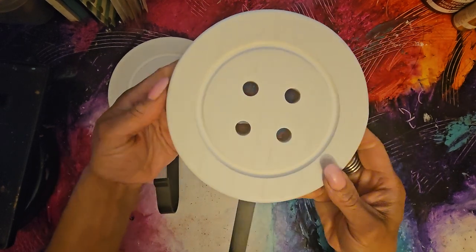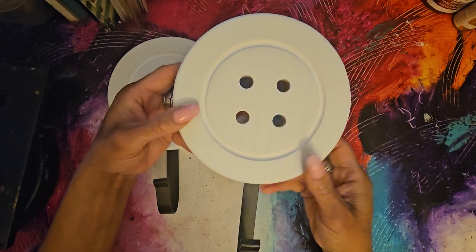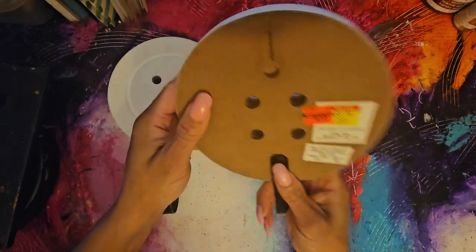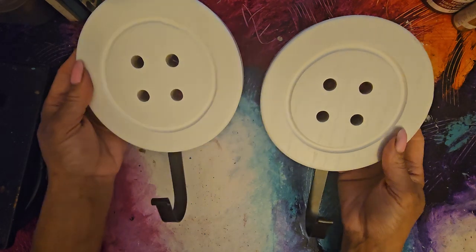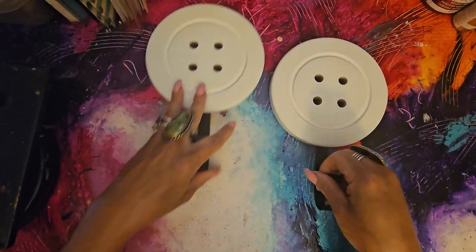But look at these big, huge buttons. So I'm at least happy to get two of them. I got one and I had to go back and get the other one. When I went back, all they had was one left. Regularly $5.99, got them for $2.99. Fabulous! Oh, I'm so obsessed with these big buttons.